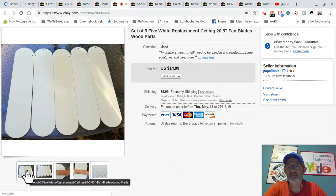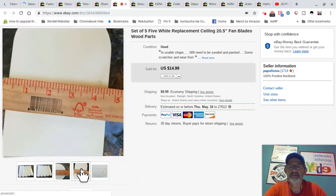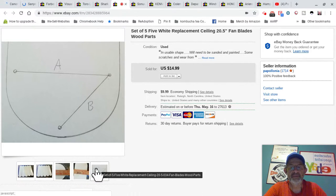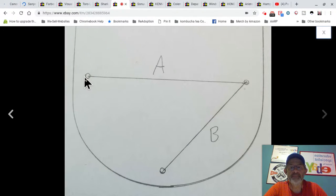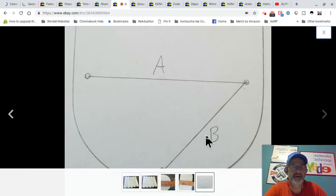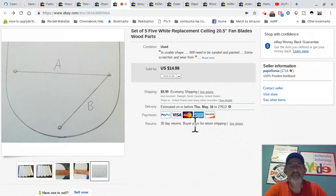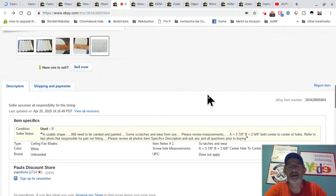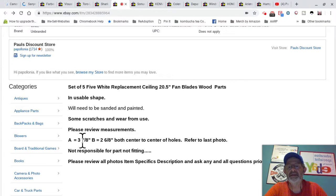Let me show you what I do. I take a picture of one side, picture of the other side. I take a picture of the length, of the width, and then this funky thing. I made a little template to where I measure from here to here, and then from here to here, center to center on the holes. It's easier. I have it up here too in the condition description, but also down here I have it. A equals that measurement from center to center, and B that center to center holes. Refer to last photo. These are my standard description.